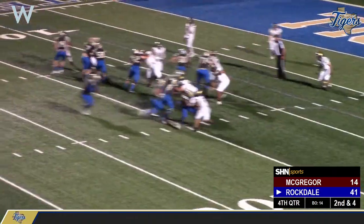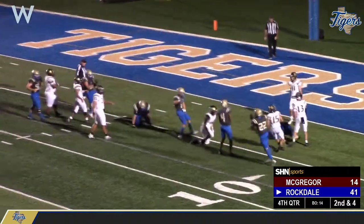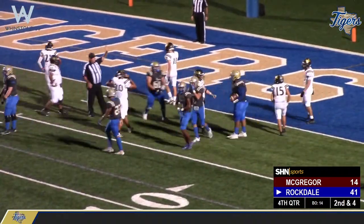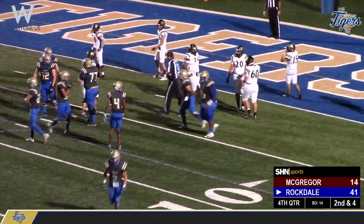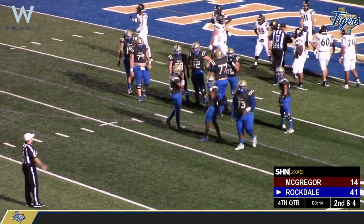Tigers with a big power package. Direct snap to a big lineman coming right. Has room to the 10. Banging to the 5, banging down to the 4. For the Tigers, the big man on the carry, Chad David. The biggest quarterback you ever saw, 6'2", 325, barreling down inside the 5. Wow. To the Ranch red zone.